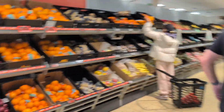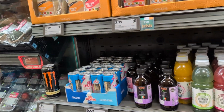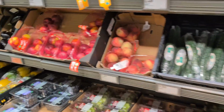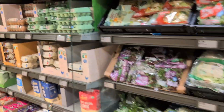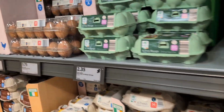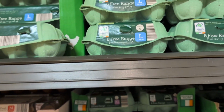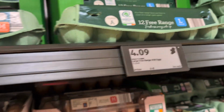All right, we just found an Irish Aldi, so we have to see how different it is than the American Aldi, if there's any difference at all. Plums, we have those. Grapes. All the brands are different. The eggs aren't chilled. Oh, these are fresh eggs and they're not chilled. Interesting. Free range. 12 is 4 euros.